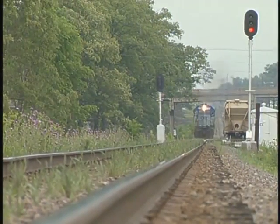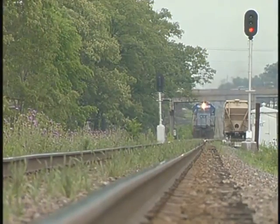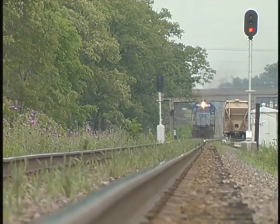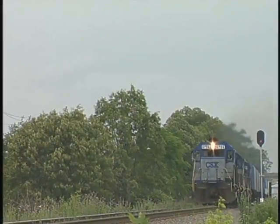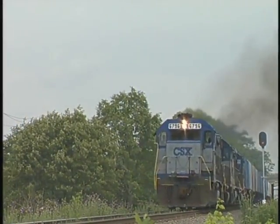We are at the same location as a southbound 4-unit grain train rolls along at a good clip. The train is probably transporting Midwestern grain for loading aboard ships at Savannah. It still has a long rail journey ahead of it.